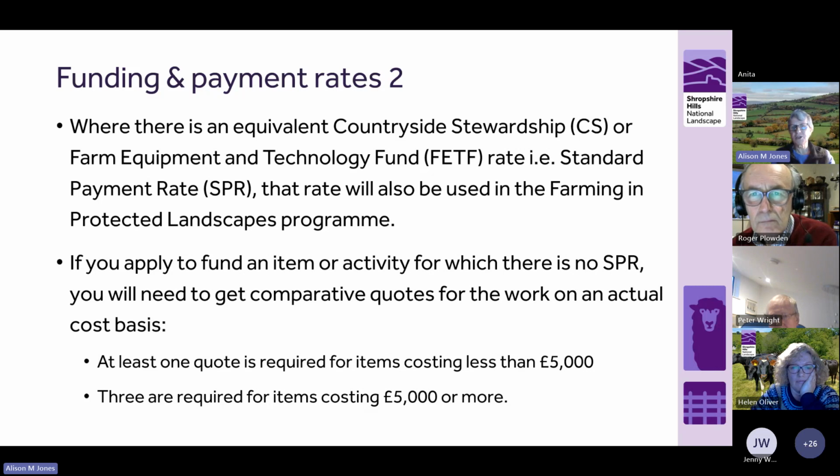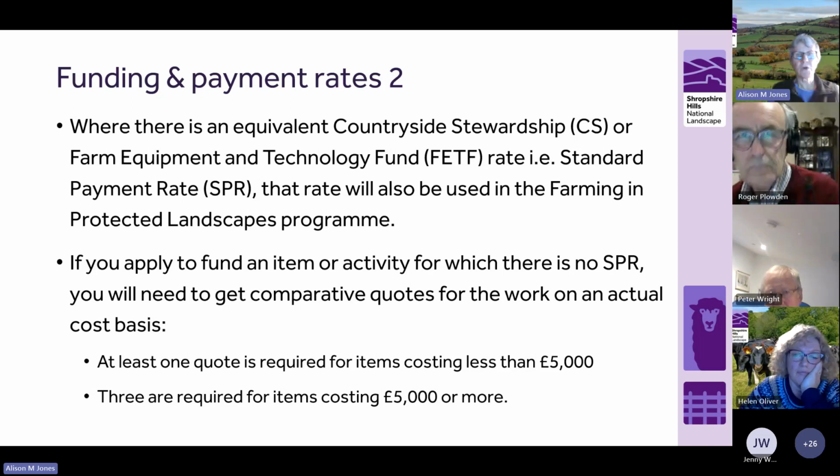But if you're applying for an item or activity that has no SBR, then you would need to get quotes for that work on an actual cost basis. This is one change that has been made since the programme first launched, in that originally every single item needed 3 quotes. Now they've backtracked a little bit. So anything under 5,000, at least 1 quote is required. Obviously, if you get 2, brilliant, because then we can see value for money, but we would only fund the lower of the 2 quotes. If it's 5,000 or more, we need 3 comparative quotes for that particular item or activity, whatever it is.